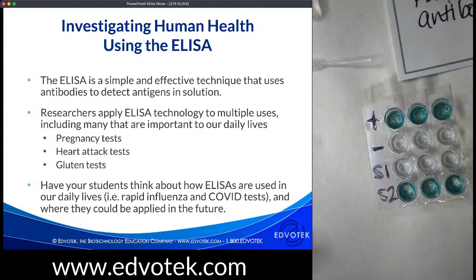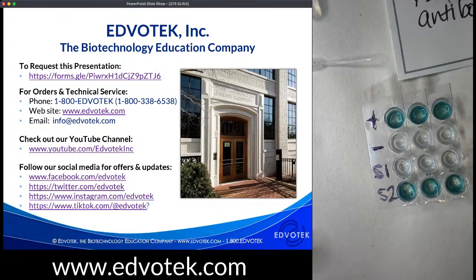Your students are likely curious to learn more, and they can do the research to design a new application for the ELISA.